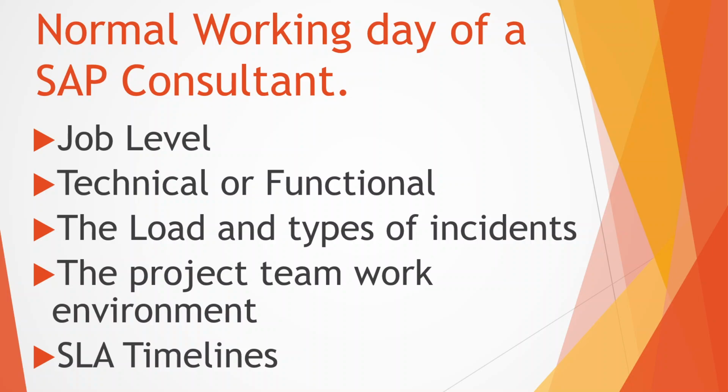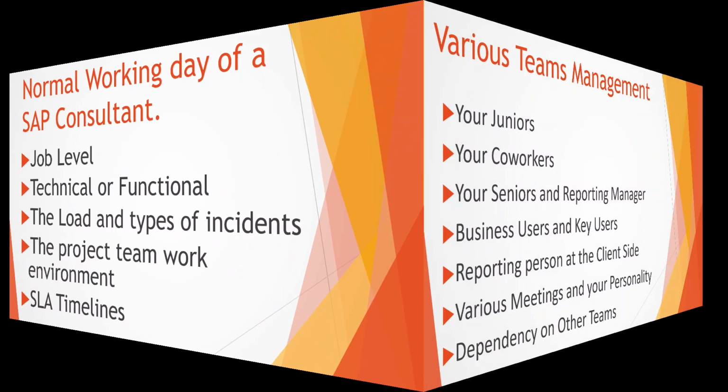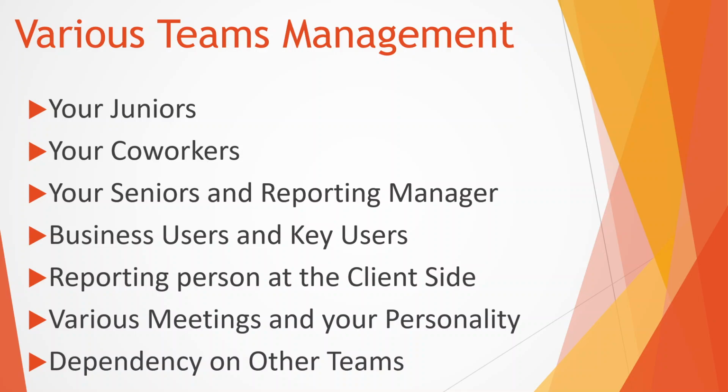And if at all you miss your SLA and timelines, you will have to reply to the management saying why it breached its SLA. You will have to give a justification for that, and that will not go well for your appraisal process when the time comes. So ensure that all these things you are taking care of and SLA timelines are properly met.